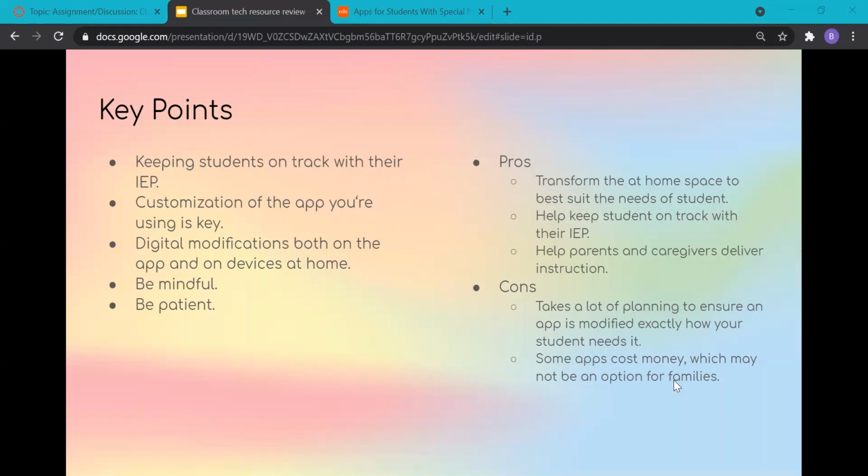The pros of using at-home educational apps would be to transform the space at home and really best meet your students' educational needs, help students stay on track with their IEP during remote learning, and help parents and caregivers deliver the instruction, because it can sometimes be difficult if you're not already used to delivering instruction.